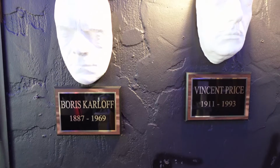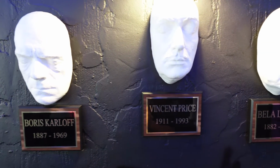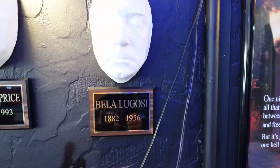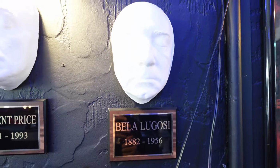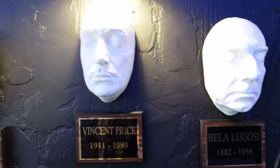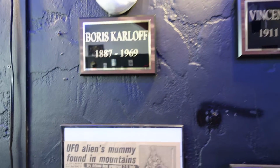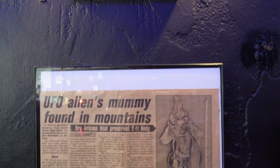And over here we have some facial castings. Boris Karloff, Vincent Price, and Bela Lugosi, classic horror movie actors. Of course, Bela Lugosi playing Dracula, the classic Dracula. Vincent Price, how many horror movies Vincent Price has done, I could not imagine. He was an awesome actor in those old horror movies. And Boris Karloff, famous for playing the Mummy and Frankenstein as well.